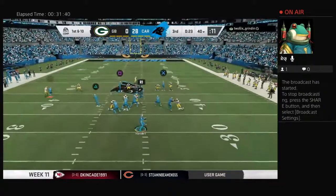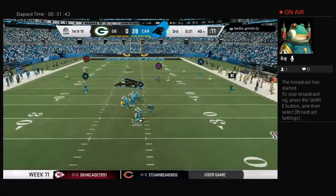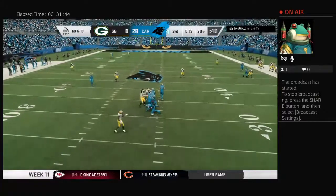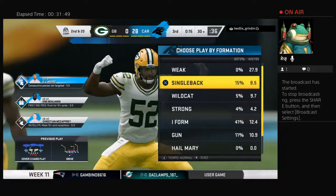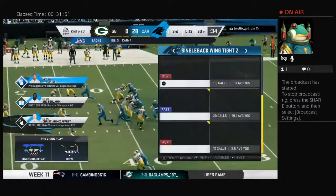Ready. On 1st and 10, Herbert. Nowhere to escape, and he goes down. Rashawn Gary in there to drop him for his 11th sack of the year.